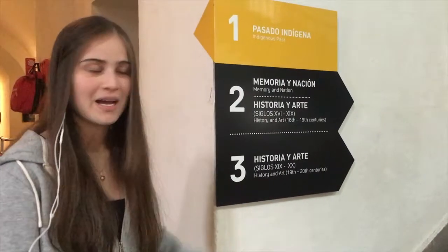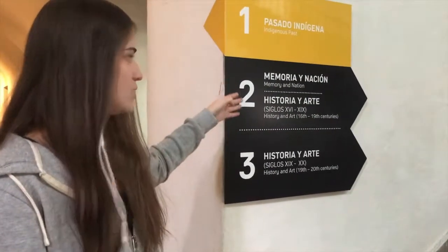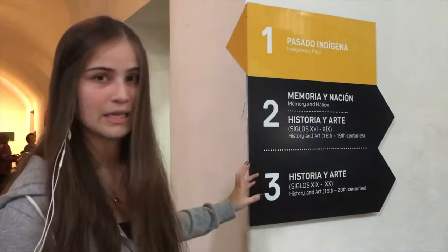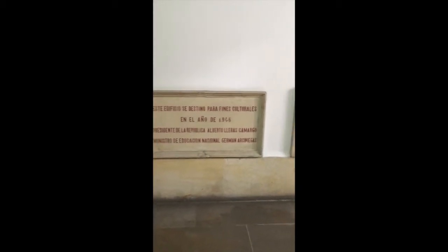The National Museum has 3 floors. The first one has the indigenous past, the second one has history and art and memory and nation, and the third one has history and art. In these walls we can see that between 1946 and 1948 this building was destined for being the National Museum of Colombia.